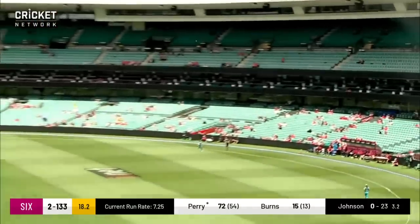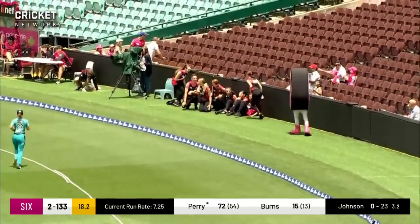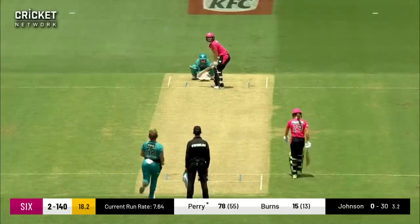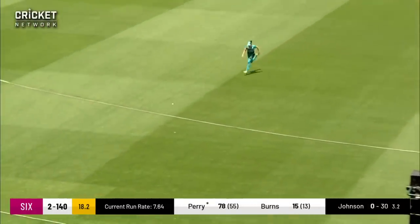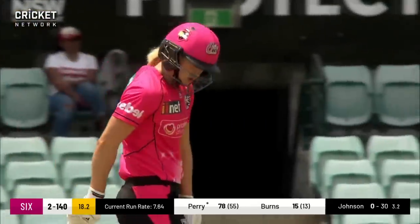Probably not there. Thank you for that present. And it's a no ball, so she gets another Christmas present. Joe Johnson comes in, free hit. Bowls wide and hit over long off, and that will be four. So Perry just stealing in boundaries in the 19th over.